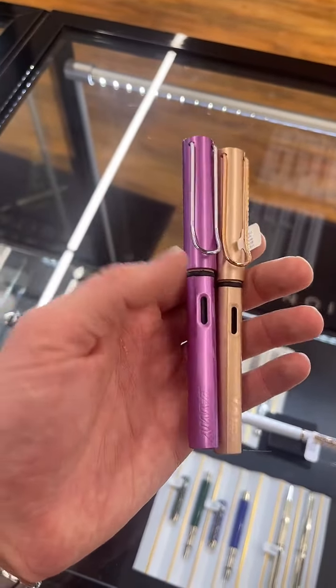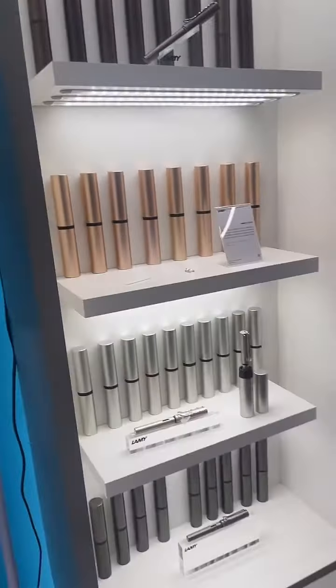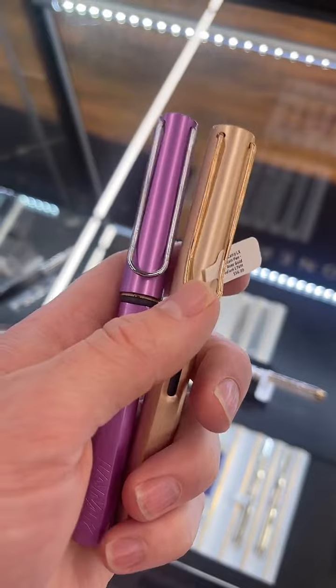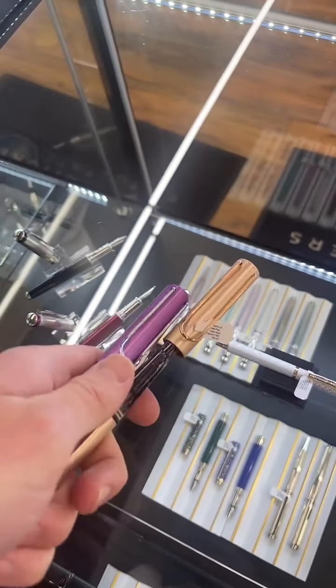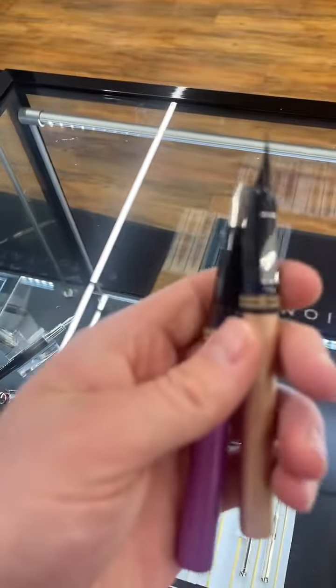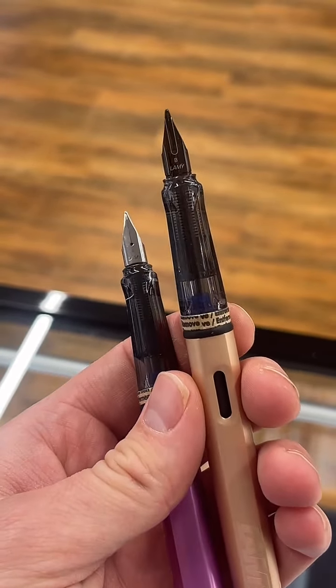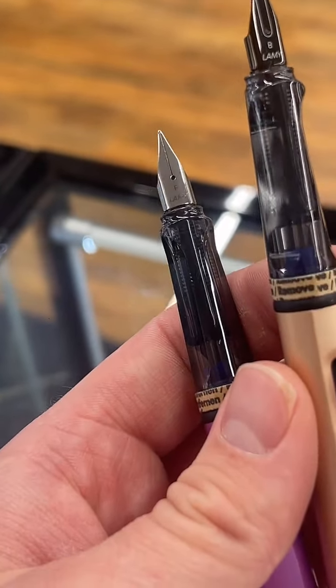So the All-Star and the LX are both aluminum. Where they are different is the All-Star will get just the regular black sleeve, while the LX will get the carry cases, which are aluminum as well. And then when you open the caps, well, first off, the LX will have a matching clip. So this one's the rose gold model, and it has a rose gold anodized clip. But then when you get to, sorry, this is really challenging. When you get into the grip section, let me zoom in. The All-Star will have the standard steel nib, and then the LX will have a unique black nib that you can only get on the LX. You cannot buy this nib separately. It only comes on the LX. The stainless steel nib on the All-Star is the standard steel nib that comes on most of their models, and you can purchase that one separately.